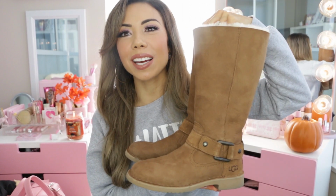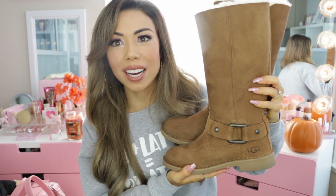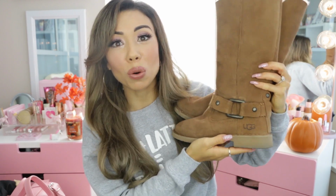Hope you guys enjoyed shopping with me and seeing some of my fall essentials, and that brings me to my amazing, amazing booties right here. Since it is UGG season, I thought it'd be perfect to show you guys these, and these ones are the classic chestnut, and I love them because they're so different. And I love the buckle right here, and they are seriously so, so comfortable.